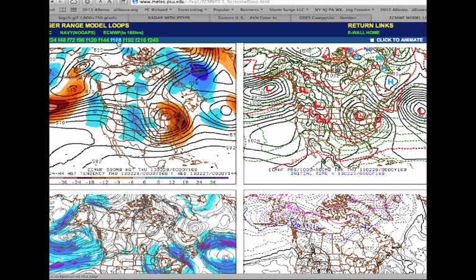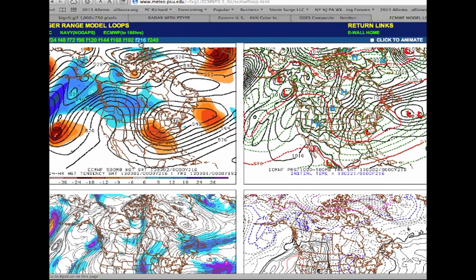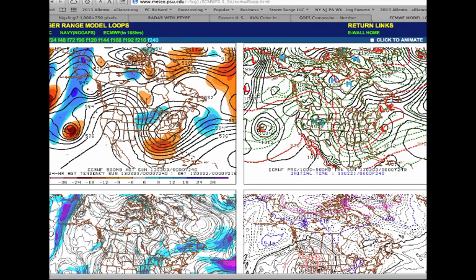That storm again tries to redevelop towards the coast, but again, too late for the northern mid-Atlantic with basically a rain-snow mix, possibly ending as a little bit of snow, but again, not a major storm for the region. Now again, towards the latter part of next week, we're going to have to watch how this upper level low develops, as we could see another low pressure system get spawned off here right around North Carolina towards the end of the forecast period, right around the start of March. We're going to have to keep an eye on this.